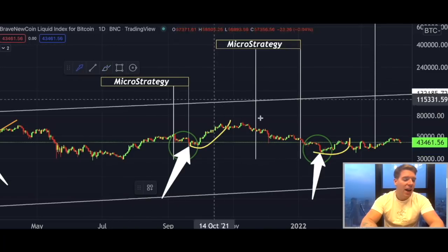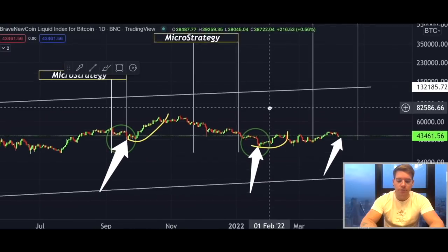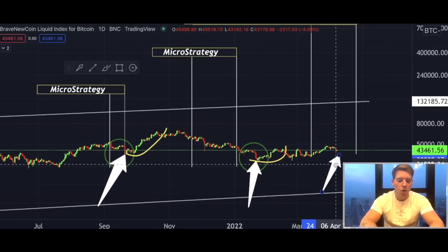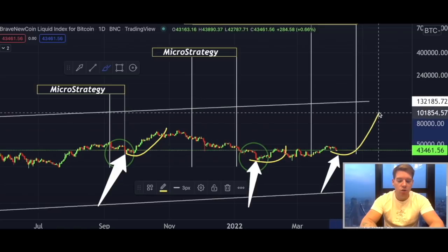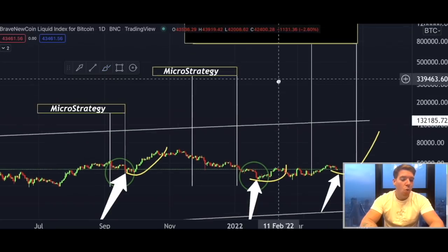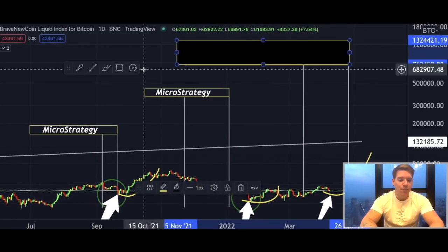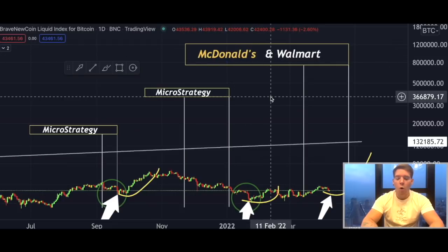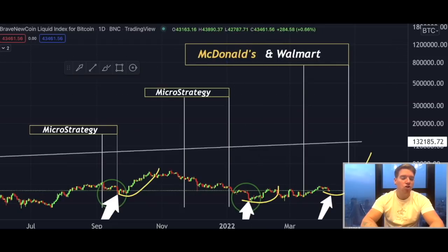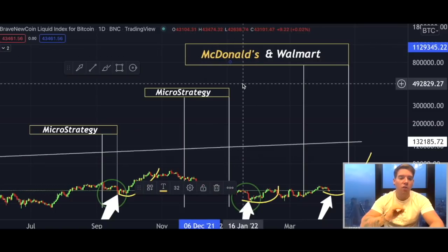So now I believe that somewhere around here could be the next point where we are bottoming out and could see another rally to the upside. But what is this specific event that I believe could trigger this? Now let me show you. McDonald's and Walmart and basically all Shopify merchants accepting Bitcoin as a means of payment.